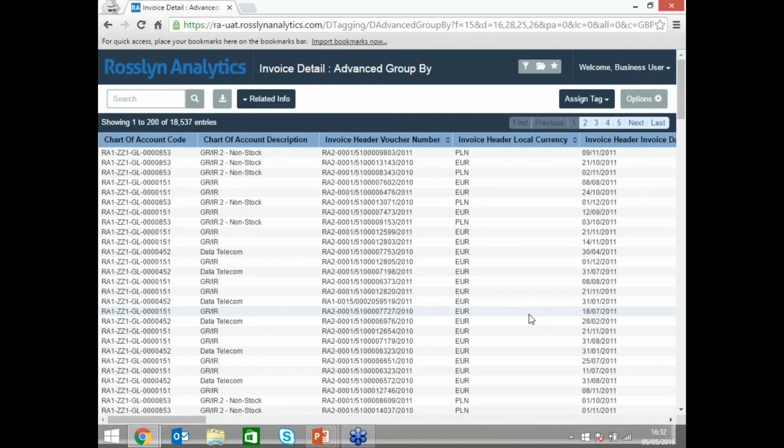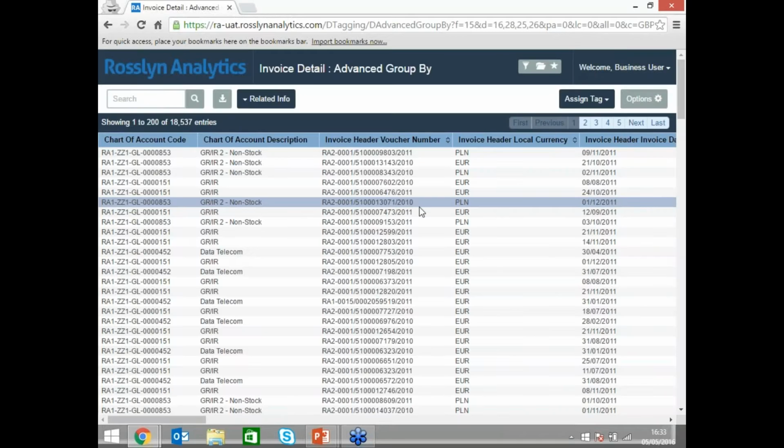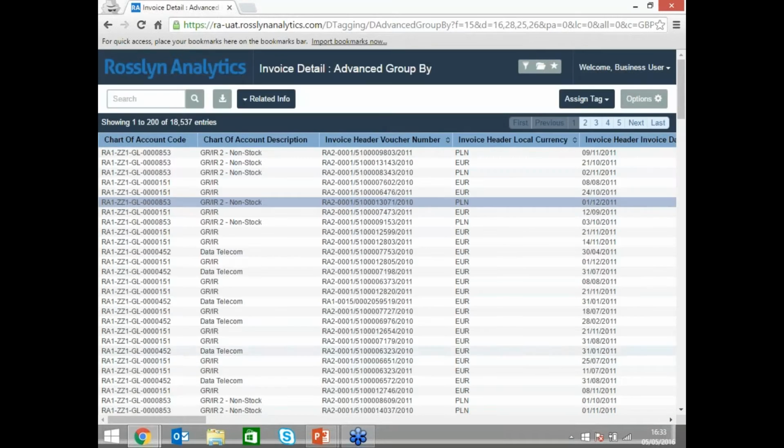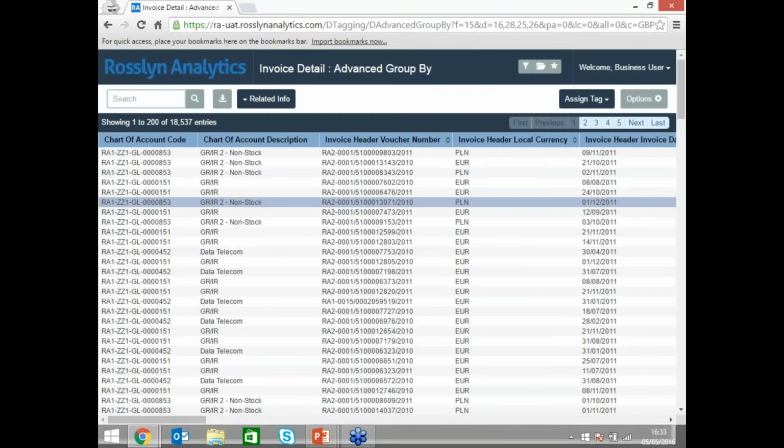So here I've now got my information back, and I can see it by local currency. I'm seeing it by its invoice voucher number, by its chart of accounts description, by its chart of account code. Again, I can look at this and say, I need to change the tag, so I can move it. I won't right now, but I can move it around in the data. I could search the data if I needed to. I said before, we can load queries, we can save the queries, we can start adding filters. The whole system is as you would find in our usual Rapid Enterprise, just in a smarter, faster, one-click version.